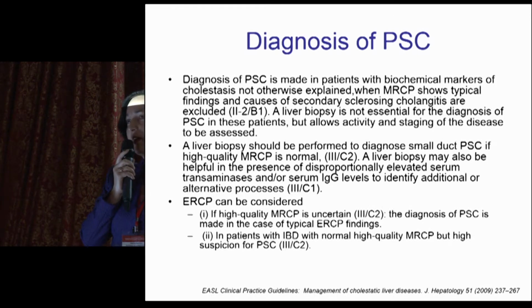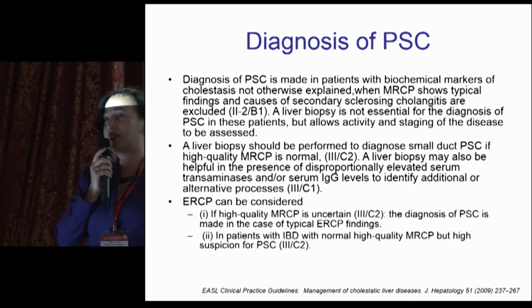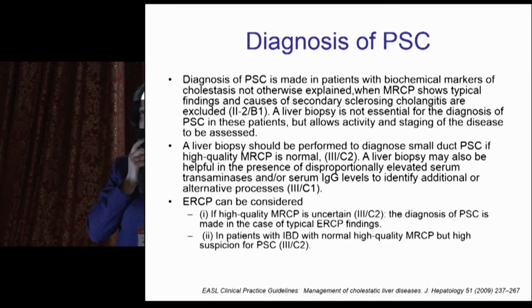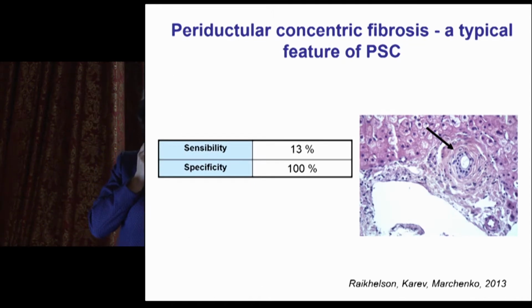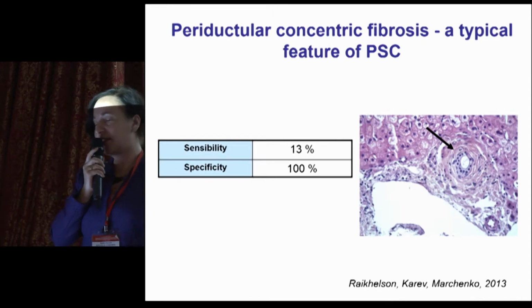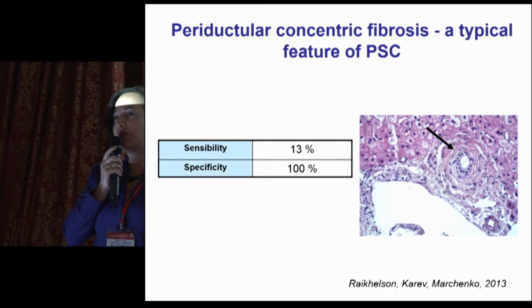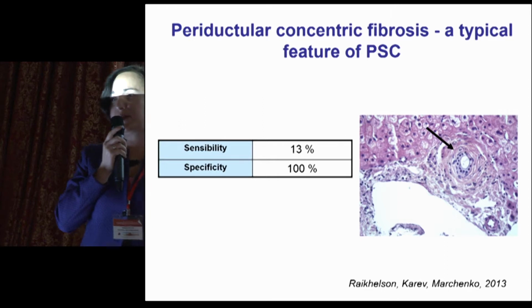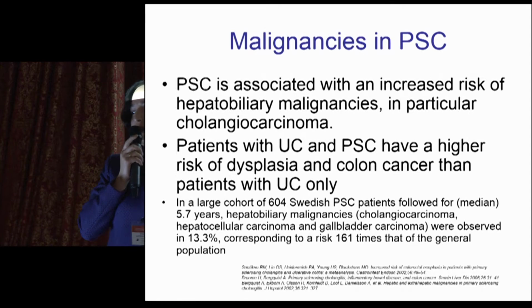If MRCP is uncertain, or if MRCP is normal, but the patient has IBD, because PSC and IBD are like twins, though they say that PSC is not Crohn's disease, it's a third nosology, a separate disorder. And the typical sign of PSC is so-called paraductal concentric fibrosis, and as to our data, we can see it only in 13% of cases. That's why biopsy is of poor help for us.